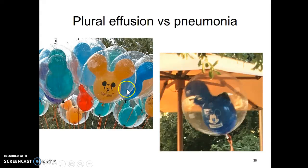Pleural effusion is between the two. It's outside of Mickey's head, but inside the other balloon. So it's between the lung and the pleural sac. Now, both of them can stop one of Mickey's ears from being expanded, so it can cause atelectasis. If it's inside, if it's pneumonia, it's blocking the air from getting out here and expanding that ear.